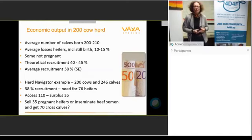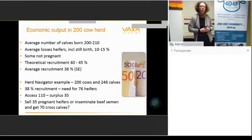I mentioned to you that this farm we looked into was far beyond average among Swedish farms, and I tried to make an economic output in a 200 cow herd, comparing the Swedish average with introducing Herd Navigator in this herd. The average number of calves born in a herd with 200 cows will be somewhere between 200 and 220. Average losses among reproduction animals, including stillbirths, will be something between 10 and 15%. Some of the heifers will not become pregnant, and theoretically you will get on average 40 to 45% recruitment. The average recruitment is within 38%.